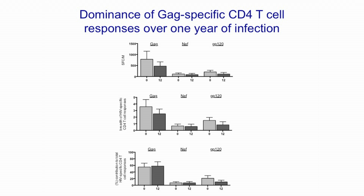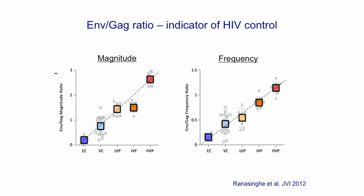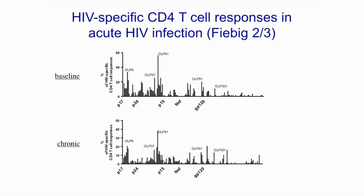Now, I showed you earlier that in the chronic phase of the infection we see a very clear indicator for disease progression: having a low or a high envelope to GAG ratio. So targeting more GAG is better for disease outcome. And it looks like we have the same pattern in acute infection as in chronic infection. So our question was, does this already indicate in acute infection the outcome for the chronic phase of the infection?